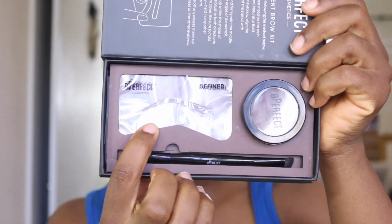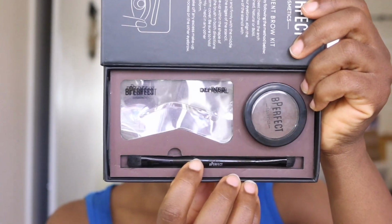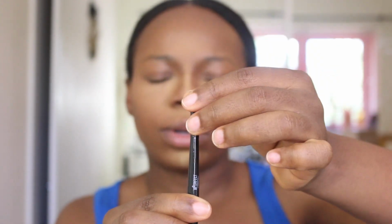As you can see, you've got your stencils, your eyebrow powder, and your dual end applicator brush. I did talk a little bit about these products in my previous video, but I'm going to delve into it a little bit more. The brush was fine, but the end of the brush is quite thick, so for me it's not ideal for applying the product on my brows. I tend to use a brow brush. Also, you've got the stencils, which is also really good.